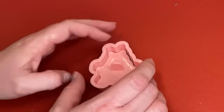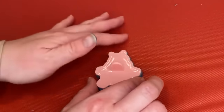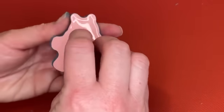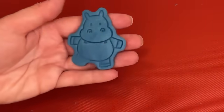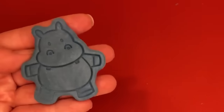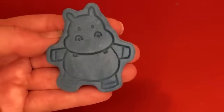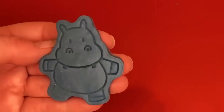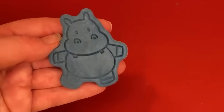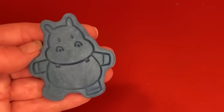Are you ready? Okay, make sure it's good. Go slow and take it off. I'm excited. Wow, what is that? Do you know the name of this animal? Is it a bear? No, I don't think so. It's a hippo or hippopotamus.